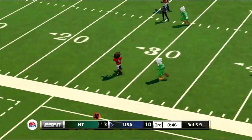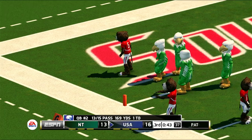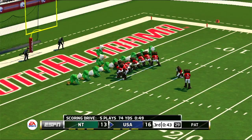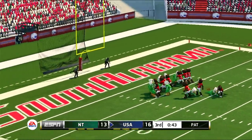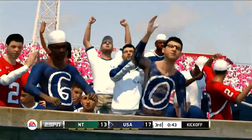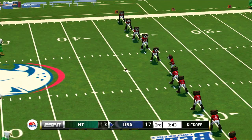Going deep. Got it. To the 10. Touchdown, Jaguar. He splits the uprights with the extra point. It was a five-play, 75-yard drive, and it results in a touchdown. This quarterback has really demonstrated a tremendous amount of ability and leadership today. I'd be very surprised if he didn't continue to play well.